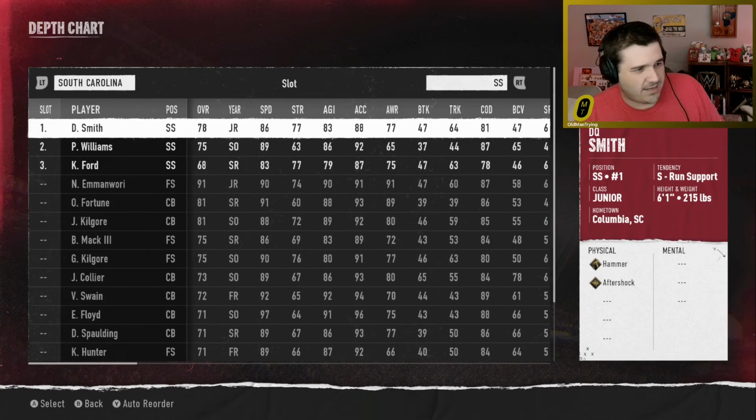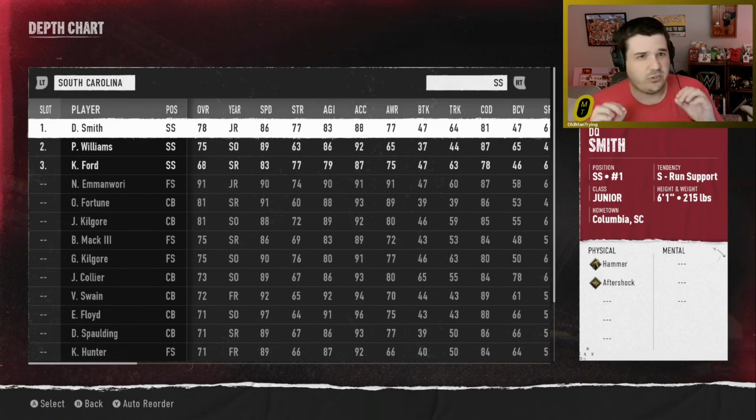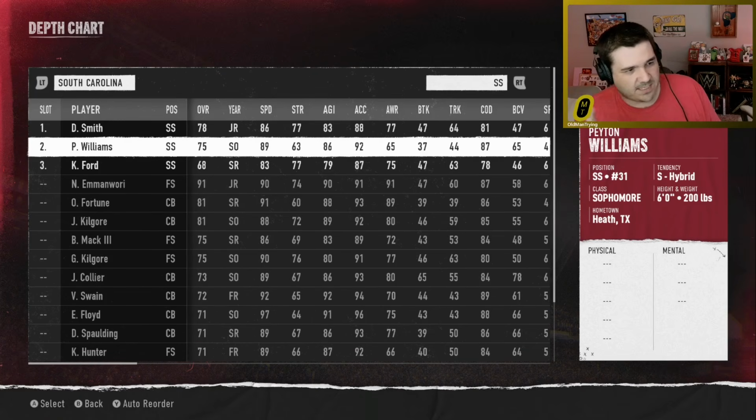Now at strong safety, we are keeping both DQ Smith and Peyton Williams. Now this DQ Smith, I think for sure is somebody, if you're going to play, would be a sub linebacker for you, with his size and him being just a touch too slow. I think he's going to work much better as a sub linebacker. I'd probably have him and J.R. Johnson, that middle linebacker, as our two sub linebackers. Going to help a lot against the run, and they're fast enough to make plays in the pass game. Looking really good there.